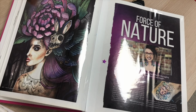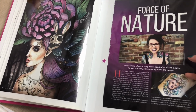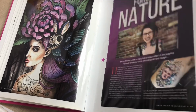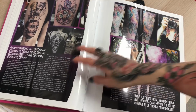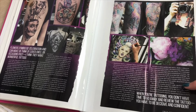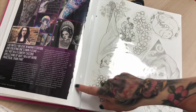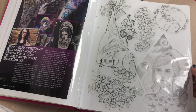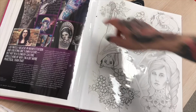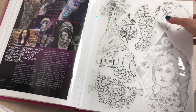So in here, I put in a feature that I got in Skin Deep magazine one time, so thank you Skin Deep for the article, and I took one of the extra copies that they sent me and just put it in my portfolio so people can read it when they're waiting to get tattooed at the front of the shop. It's a really nice article where we talk about my journey into tattooing and where I get my inspiration from, and some pictures of my tattoos, so that was a really nice experience to get to do.